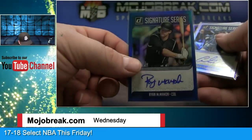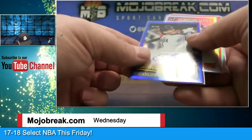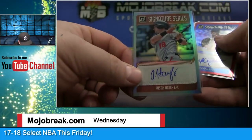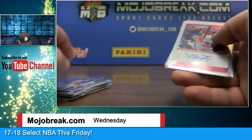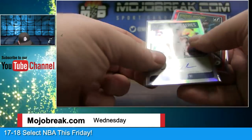Ryan McMahon to 99 for the Rockies. Cameron Gallagher for the Royals. Chris Flexen for the Yankees to 99. Carlos Correa to 99 auto. Austin Hays for the Orioles. Walker Buehler to 25. Harrison Bader for the Cardinals. Reyes Moronta for the Giants. Tyler Wade for the Yankees.